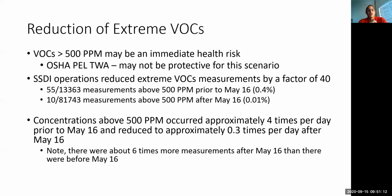And we don't know if this is a protective value, so we don't know what the exposure limit is for total VOCs. But this is just a number we selected because at least there is some information out there of specific components that are likely to be in the atmosphere over an oil slick.